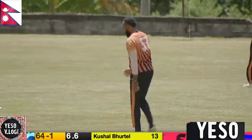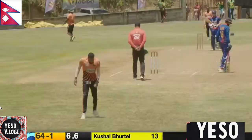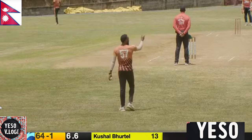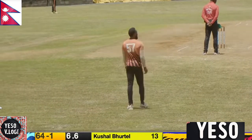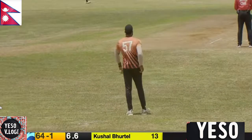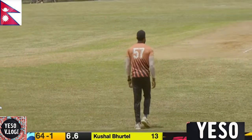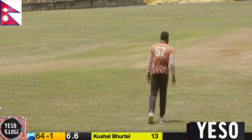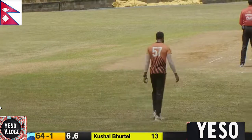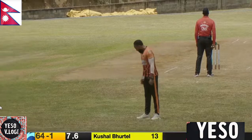So Descartes is going to shift to the northern end, and so over number 8 comes up. So there was Anil, 25 balls for his 50, 4 fours and 4 sixes. So we're in over number 8, just about to start.